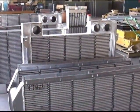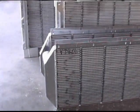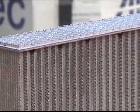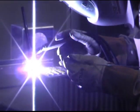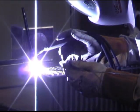At Fuzzy's, we produce our own charge air coolers using marine-grade aluminum extruded tubes for extra strength with no chance of seam leaks. The Motoman is used with its TIG technology to join all the tubes in the charge air cooler core. After the core is produced, it is sent to the next welding station where the tanks are welded in place.